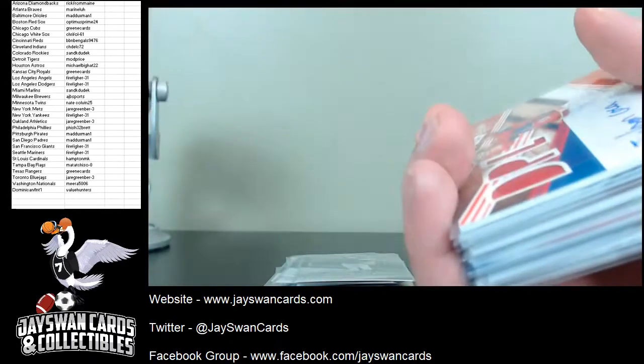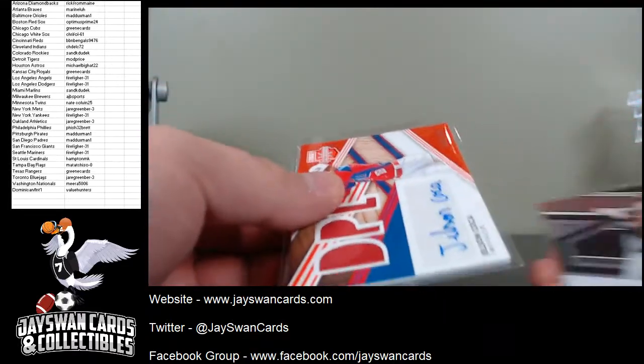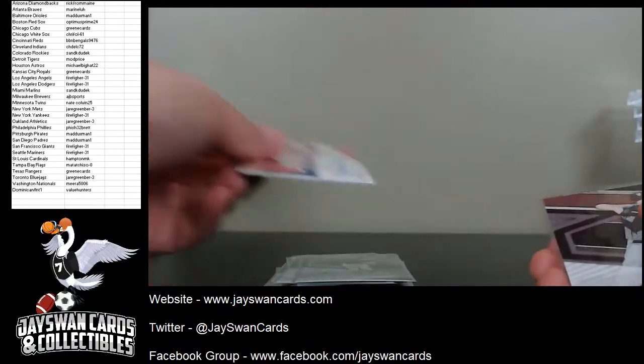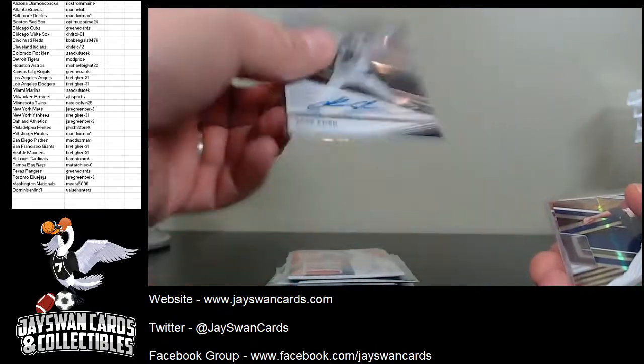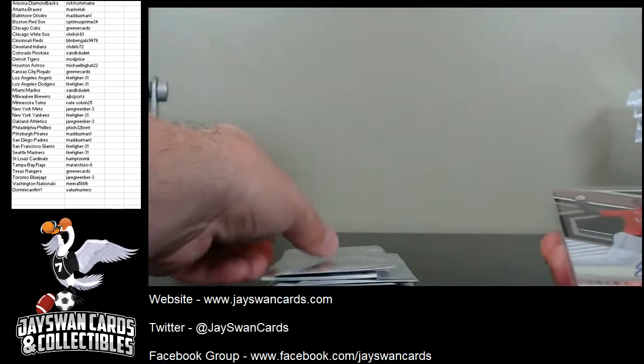Oh, no problem. Congrats on the Torque. That's a nice one. All right. Jelson Coca, Patch Auto, Dominican. Jake Eder, Miami. Brandon Pfaadt, 1st Bowman base, for the D-backs.